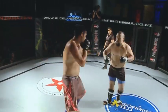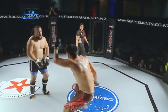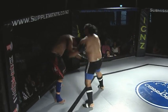Round three, and we have the third and final round. Let's see where these boys go. I reckon they just stand and bang. Oh, what an amazing up kick. And Caleb slipped, which gave Heremoni the opening.